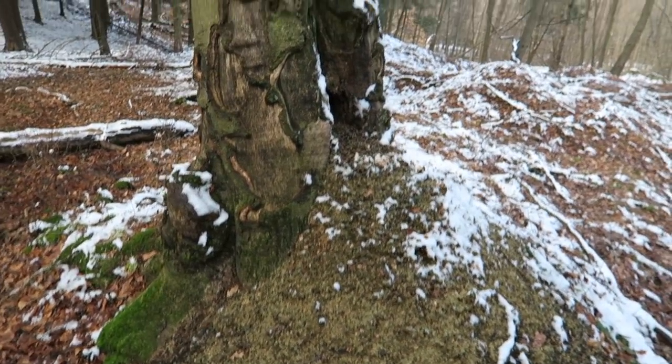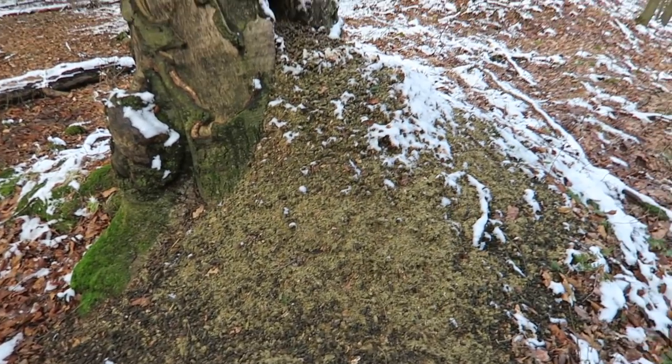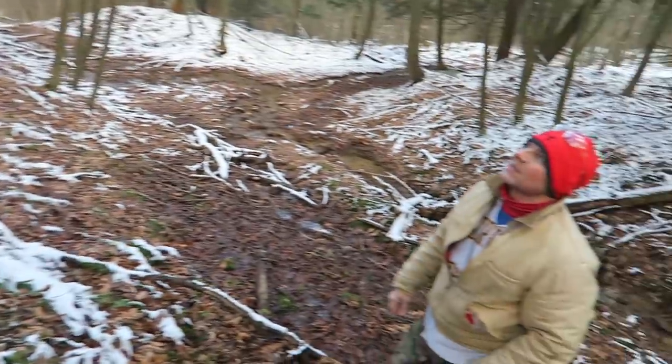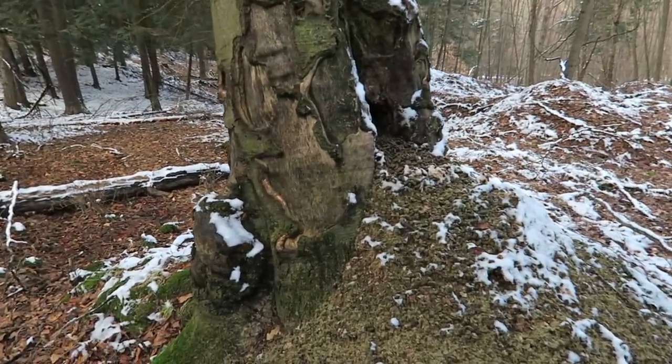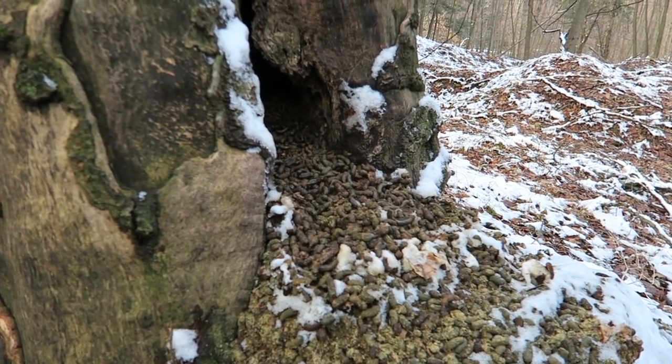Guys, look at this. See how it's all chewed up on that tree? Look at the mound of poop. You think it's porcupine, right? I think it's porcupine, because look at the way they chewed that bark off. Look at this mound. That's all fresh in there too.